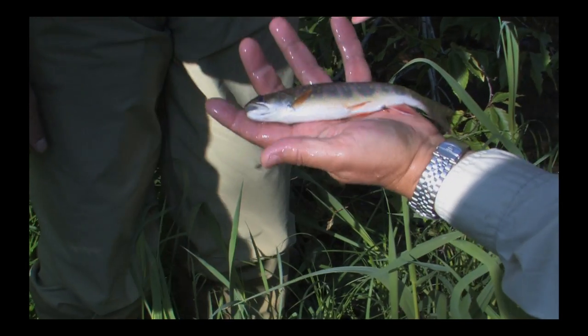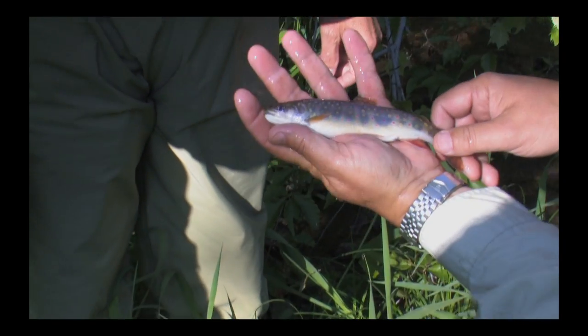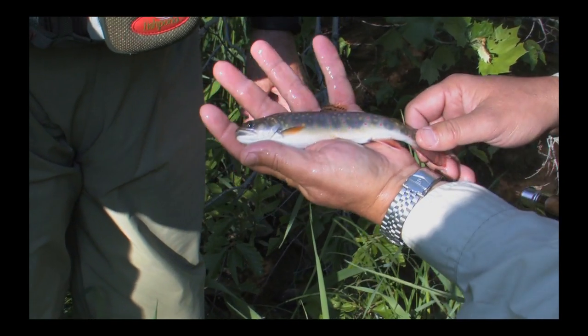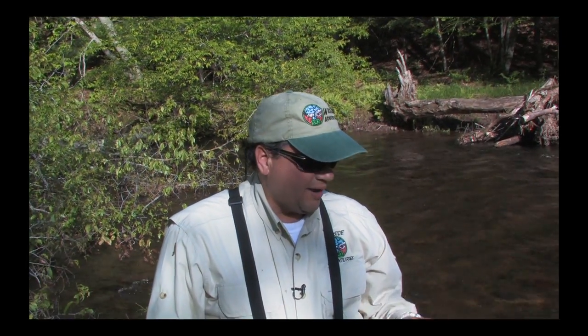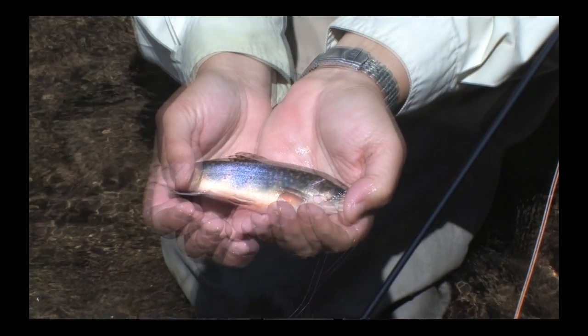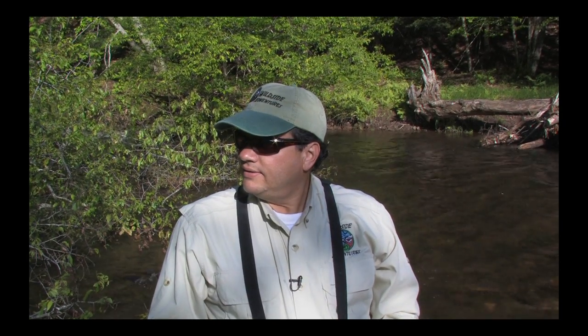This is why these natives are just so much fun to catch. Look how beautiful the colors on that fish are. And that's about the average size. Well, he jumped out of my hand. We got him back in the water. We really don't want to kill the fish, but you could see the brilliant colors on these natives. And that was about an average size fish for here.